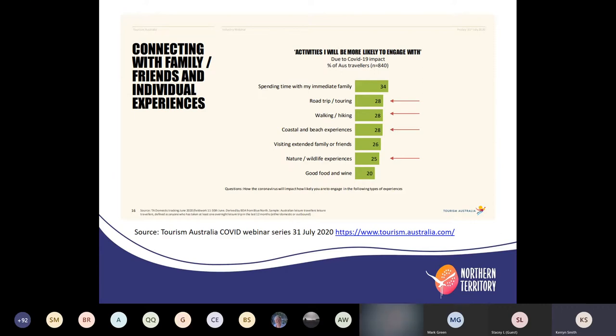And we have a module, which is online now, which goes into more details about these. So walking and hiking, there's a huge range of bush and nature walks in the Northern Territory, including the outdoor Aboriginal rock art galleries in Kakadu National Park. And there's also multi-day walks, such as the Jabiru Trail near Katherine and the Larapinta Trail near Alice Springs. For coastal experiences, we have a huge range of great boat cruises on offer, as well as fishing experiences and day trips to the Tiwi Islands.